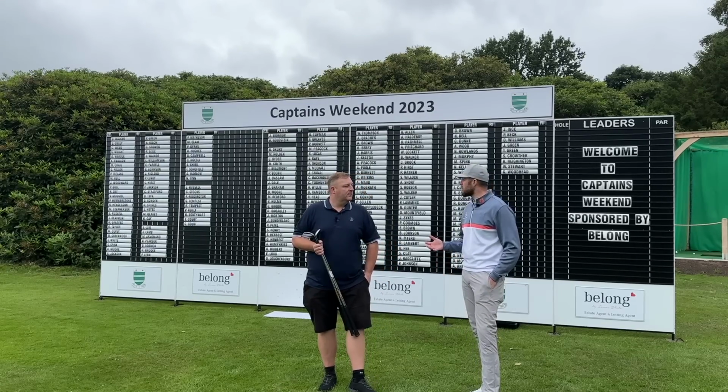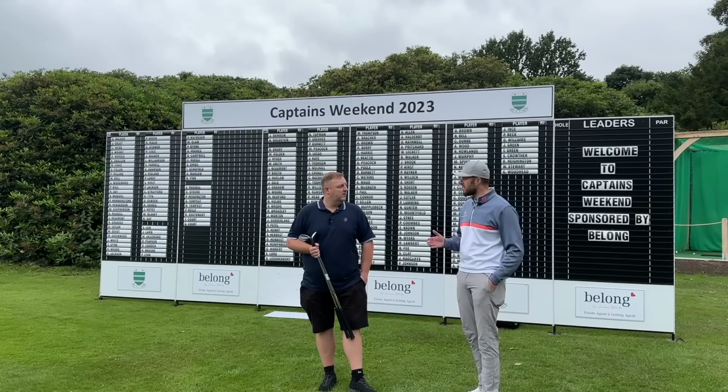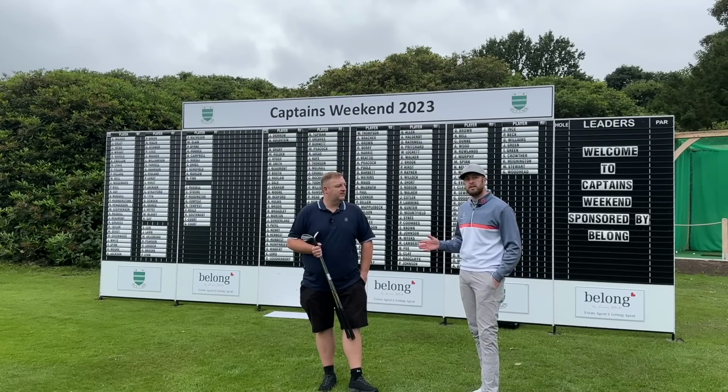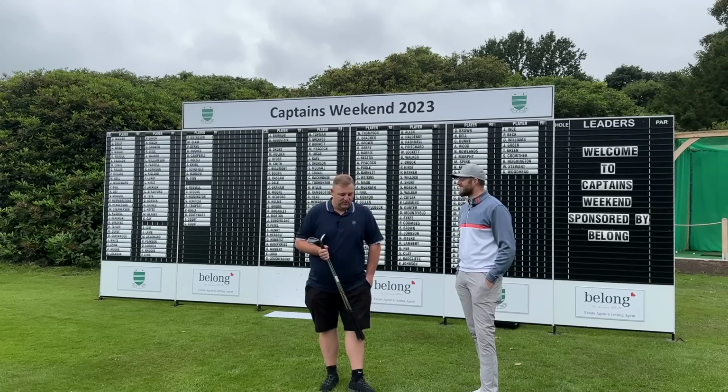Would you class it as a budget ball there? I think it's towards the lower end. It's towards the lower end, but you're a 6 handicapper, so that's quite surprising. So let's go and see David and see what ball he should be using. Yeah, let him work his magic.